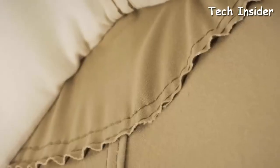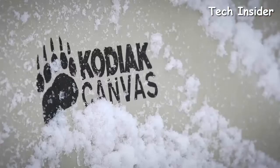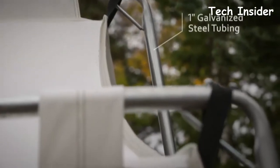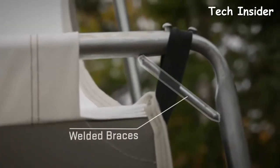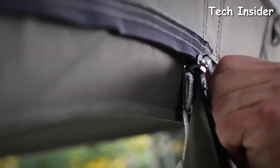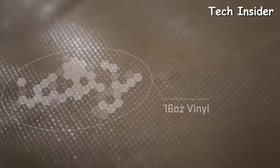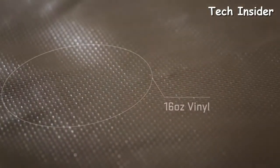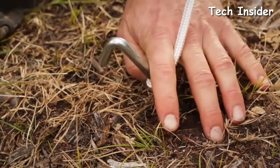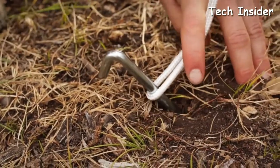Seams are double-stitched, and corners are reinforced for added strength to stand up to strong winds and heavy snow. The frame is built with 1-inch galvanized steel tubing and has welded braces reinforcing the corners. The high-quality zippers will withstand demanding use, and the floor is a heavy-duty, puncture-resistant 16-ounce vinyl that keeps water out. The solid steel 12-inch stakes are ideal for hard or even rocky ground.